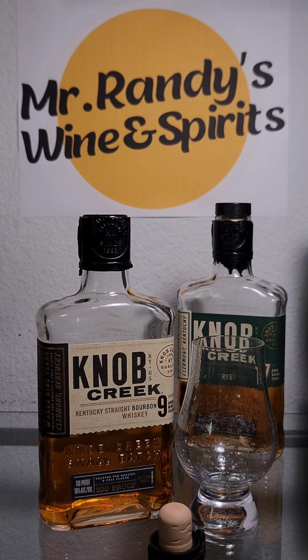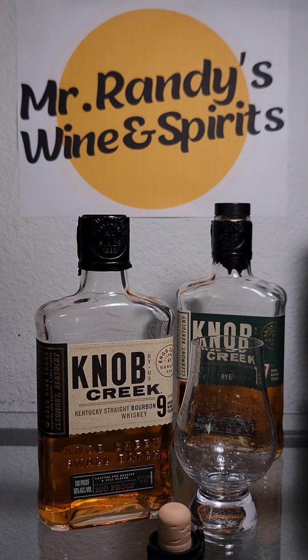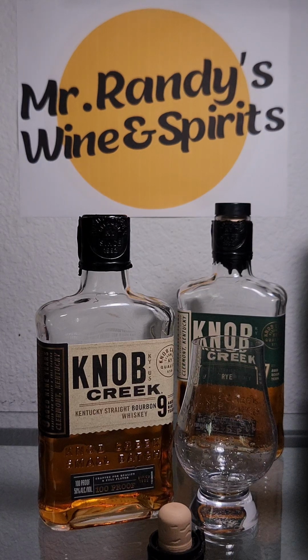So let's put a score on it. I'm going to give this a 4 out of 5. I gave the rye a 3 out of 5. I'm giving the regular expression of bourbon a 4 out of 5. It's a little bit better. The nose is actually a little bit easier. The palate is a little bit easier. And the finish, it's kind of almost polarized. The rye was a little bit much and it lingered for a while. The regular bourbon does what a regular bourbon does. It does it pretty well.